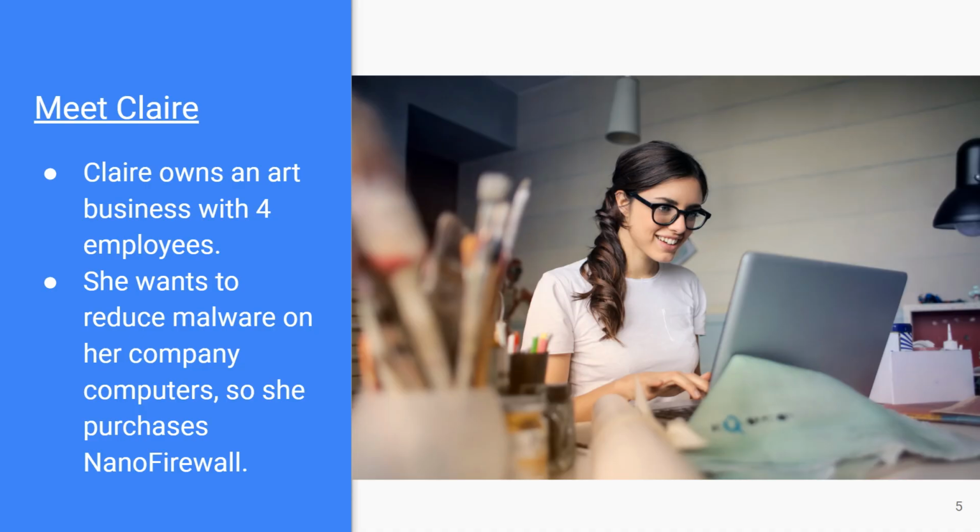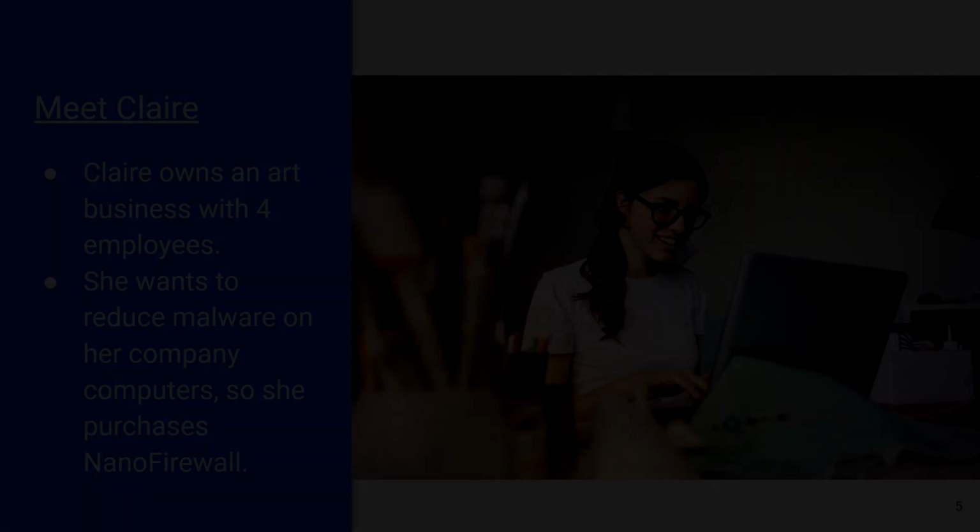Claire owns a small art business with only 4 employees, but she doesn't really have the money for one of those large, expensive enterprise firewalls. So she decides to purchase the NanoFirewall in order to reduce malware on her company computers and improve the overall security of her business's network.